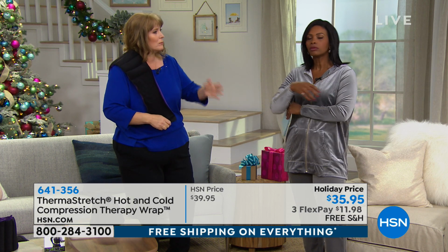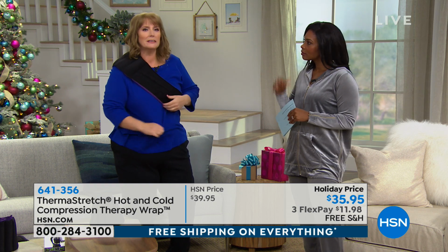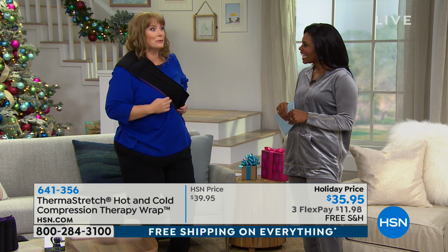And your curves are different than my curves. My curves are different than hers or his. So it doesn't matter your shape. And that's important because sometimes you buy these things and it says one size fits all. Right. Well, one size doesn't fit me regularly. So this size fits. It just stays where I need it to be.